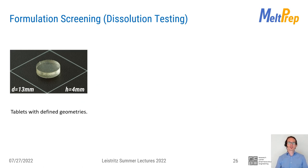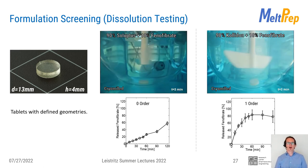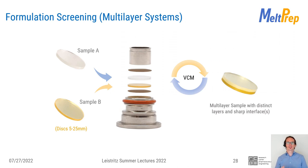This gives intrinsic dissolution behavior and provides a deep understanding of what is going on. I have a time-lapse video to show an example. Both were fenofibrate loaded samples with 10%, on the left side with soloplas, on the right side with colloidal. The dissolution behavior was completely different between both cases. Left, the soloplas sample showed swelling and the dissolution was diffusion controlled, whereas the right sample eroded quickly, also releasing the drug quickly. Let's move on to the next example.